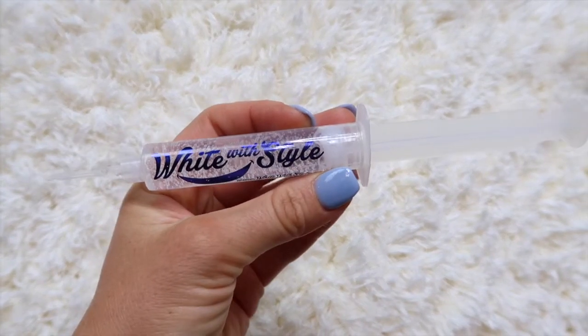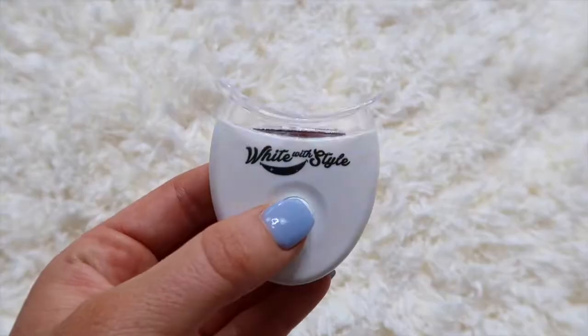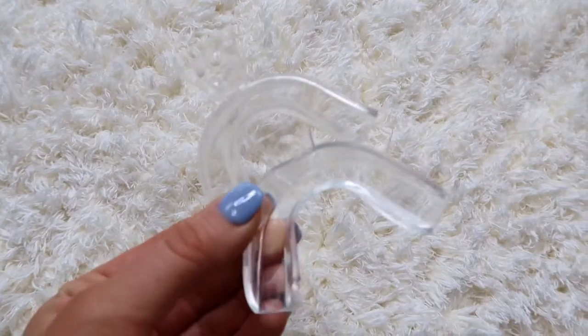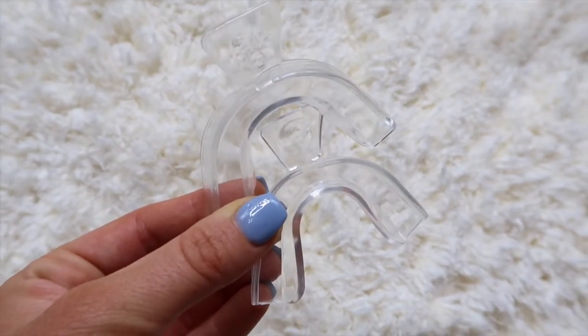I used to use white strips all the time, and my teeth, A, they're not cruelty free, and B, my teeth would get so sensitive to the point where it was so painful. I love that I found these LED whiteners because they literally work and make your teeth so bright. This comes with this little tube of whitening gel as well as this LED whitener. And then it also comes with these little molds, which actually form to your teeth, which is really cool. So you have a custom mold, and then you put the gel in there, you put it on your teeth, and then you have this little guy, and you turn it on, and voila!